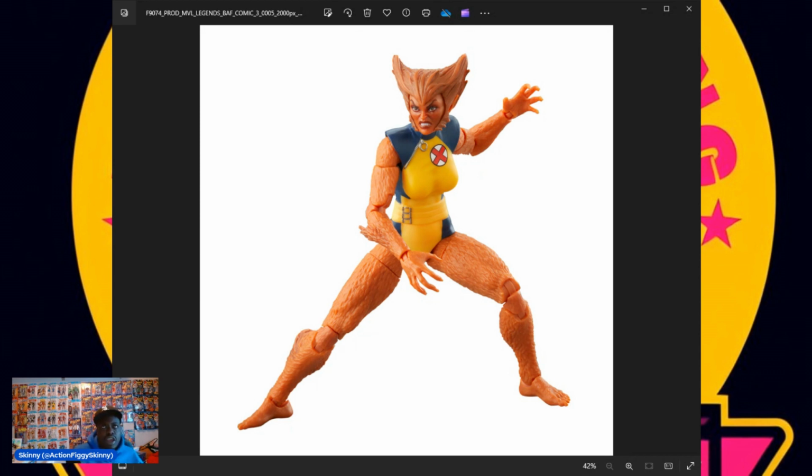So before COVID, which is several years ago to me, we got the two-pack of Polaris and Havoc. Then we had Multiple Man before that. Then we have the Build-A-Figure of Strong Guy and Forge, if you have Forge, because I count Forge. We have a Quicksilver from the Family Matters 3 pack, and yeah, Wolfsbane finally. So I'm happy to get Wolfsbane. Excited for this dope wave so far.